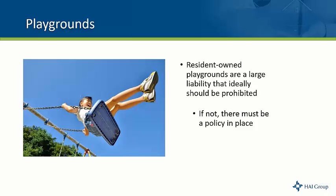Again, if you choose to allow them, keep in mind there must be a policy in place stating that it's the resident's responsibility to maintain the playground equipment. You should also document who has a playground, and they should be checked during all annual unit inspections. If playground equipment is noted in poor condition, it should be removed right away.